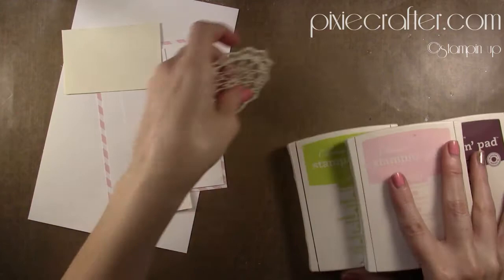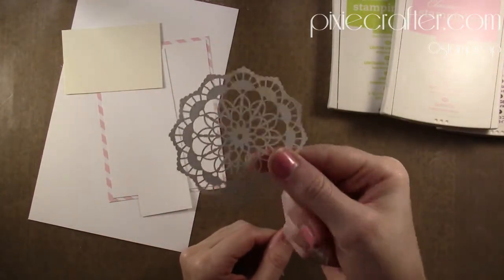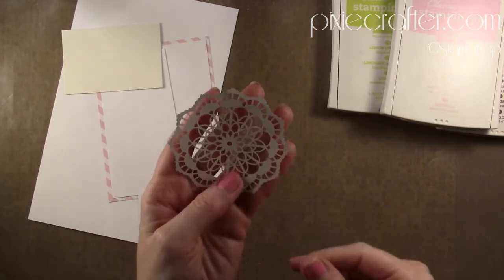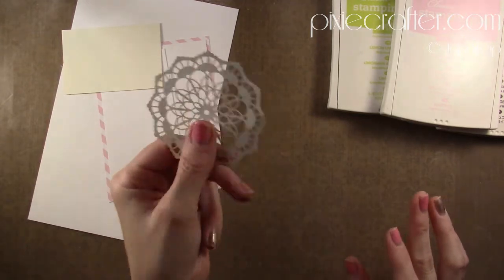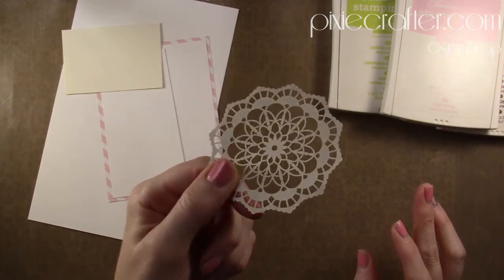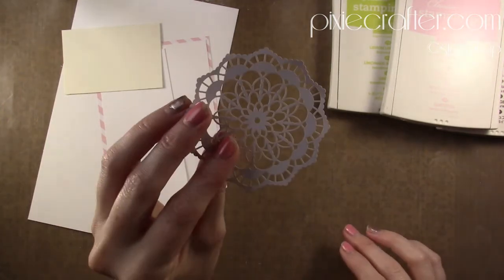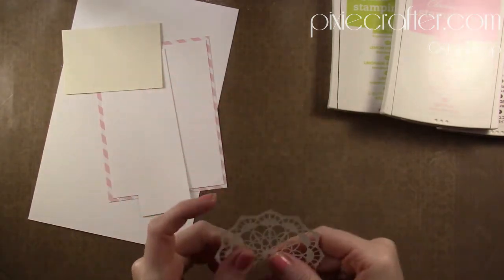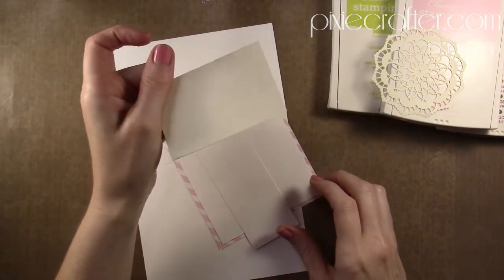Well, I've already gone over the ink colors. I'm also using one of the lace doilies. I can't believe these are going away. I thought for sure they'd carry over. They're so pretty. But the other doilies are still going to be available. But if you want these ones, you have to get them now while supplies last. As of May 31st, you will not be able to get them. So if you like these, then get them now.